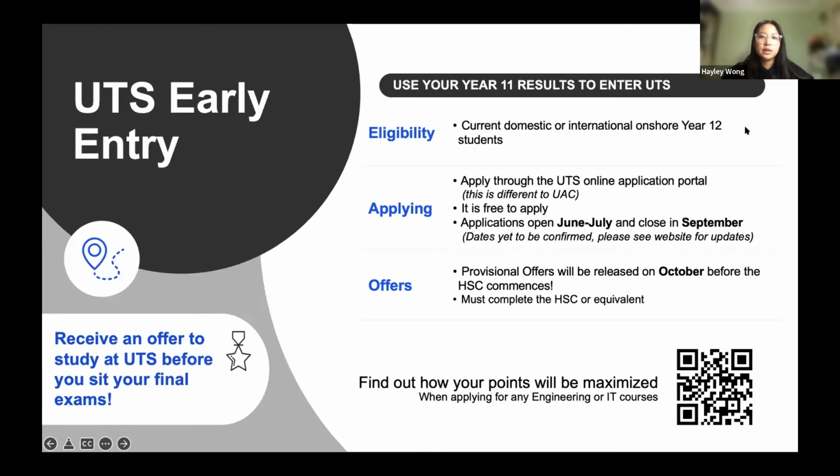We use year 11 results to enter UTS. So pretty much you're eligible if you're a current domestic or international onshore year 12 student. You apply through the UTS online application portal, so not UAC. It is free to apply and applications open around June to July and close in September. So yeah, we haven't got all the dates yet, but if you look at the website and check for updates, it'll be there. Provisional offers will be released in October before the HSC commences, and you must complete the HSC or equivalent.